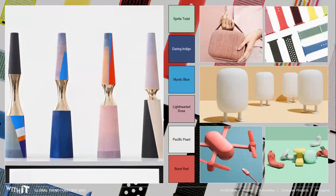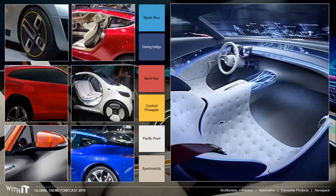Everything from flash drives to speakers. The image on the left, those are art pieces versus consumer products, but they're shown to show the mixing of the mediums and the materials and the colors and the textures to bring interest and character. I know the majority of you probably don't do automotive or aerospace, but we like to show these slides because color and design is crossing surfaces and segments faster than ever before. So what you see on a prototype vehicle tomorrow could be on your Keurig next month. So it's moving very quickly.